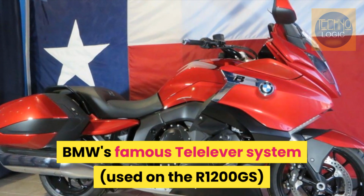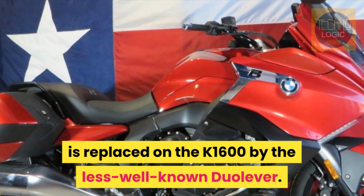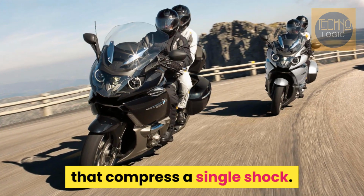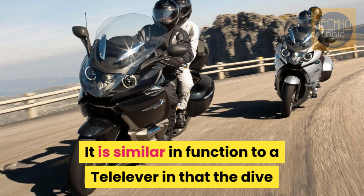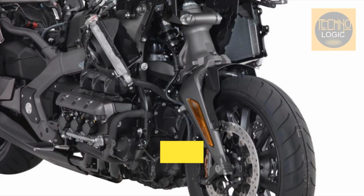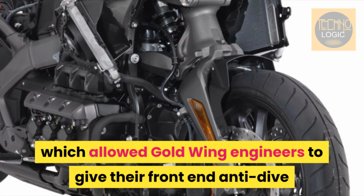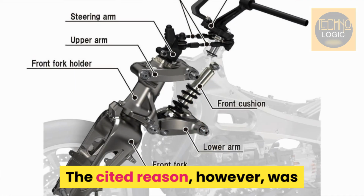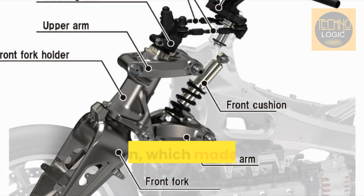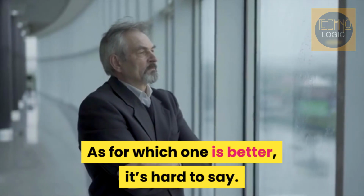BMW's famous telelever system, used on the R1200 GS, is replaced on the K1600 by the less well-known dual-lever. The dual-lever system ties a girder-like fork to two wishbones that compress a single shock. It is similar in function to a telelever in that the dive that a conventional front end suffers from can be lessened via tuning the geometry. Honda's solution was a double wishbone arrangement which allowed Goldwing engineers to give their front end anti-dive like the BMW's. The cited reason, however, was that the Goldwing's new front suspension allows the front wheel to travel straight up and down, which made room to move the engine forward. Pretty clever. As for which one is better, it's hard to say.